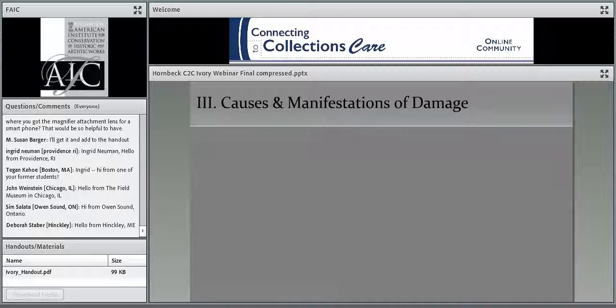Once mammals are no longer living, the organic components of their ivory deteriorate over time. As ivory desiccates, it loses its surface luster and becomes harder. Natural aging processes cause discoloration, cracking, and loss. And the deterioration of ivory is directly related to its composition and formation.